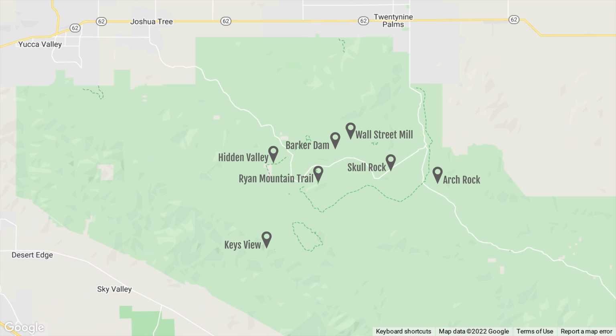For our final stop in the park, we're at the Cholla Cactus Garden. This is a 10-acre area filled with teddy bear cholla, which aren't seen that often in the rest of the park, especially in this quantity. And it's said that the best time to come here is around sunrise or sunset when they glow this gorgeous golden color.